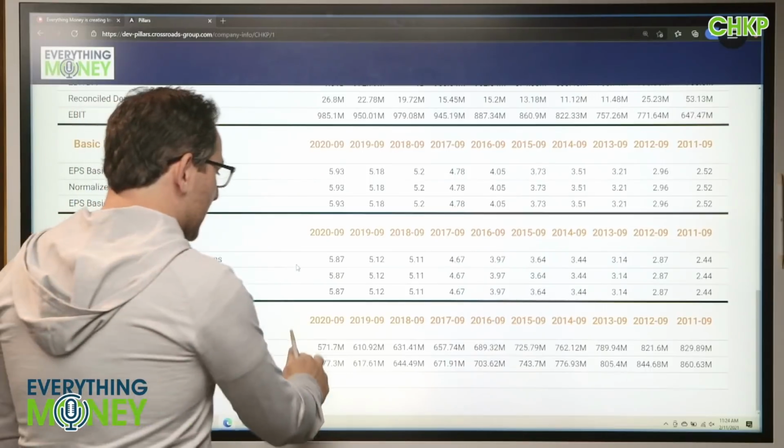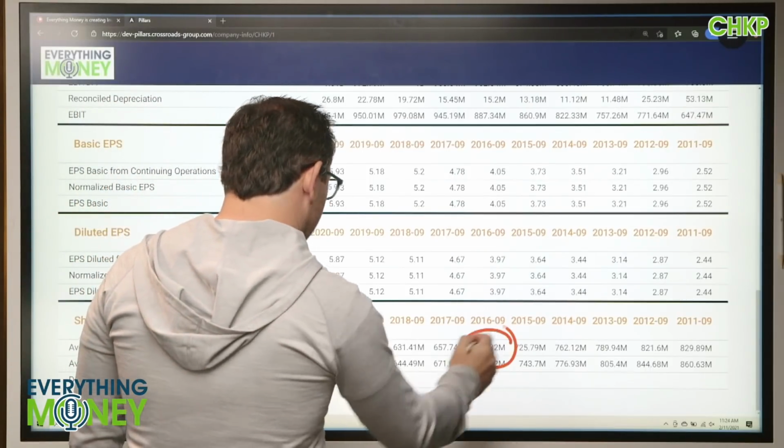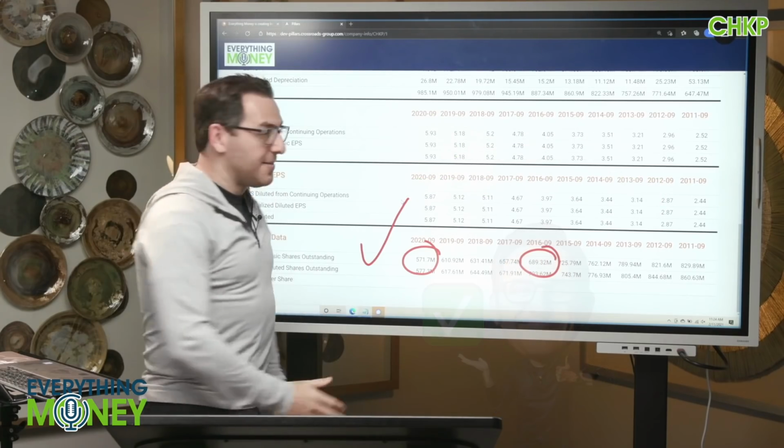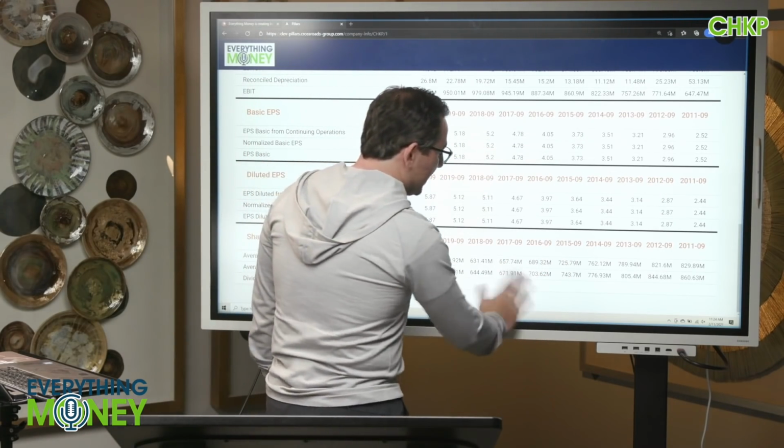Paul, pillar number 5 is shares outstanding. We want the shares going down. Either they're buying them back, hopefully not selling them off. Shares outstanding: 689 million down to 571. Wow. Definite check. Yeah, wow is right. That's a 15, 16% drop in shares outstanding.